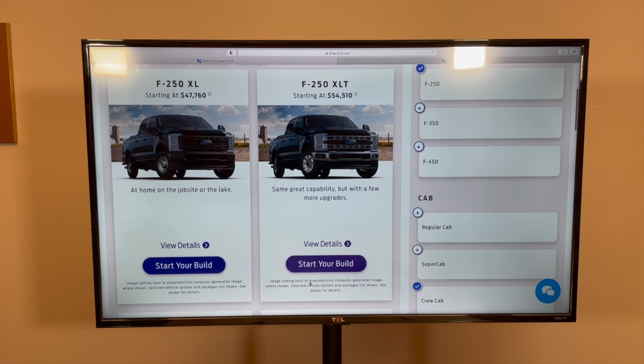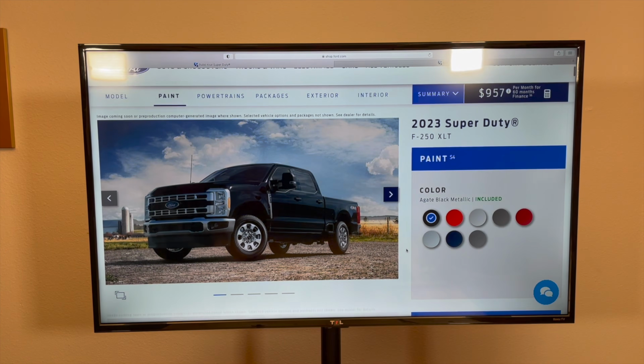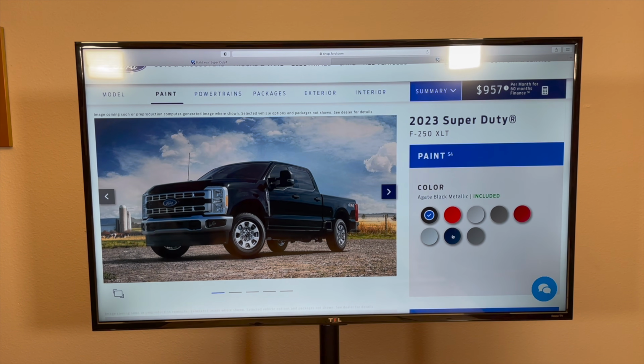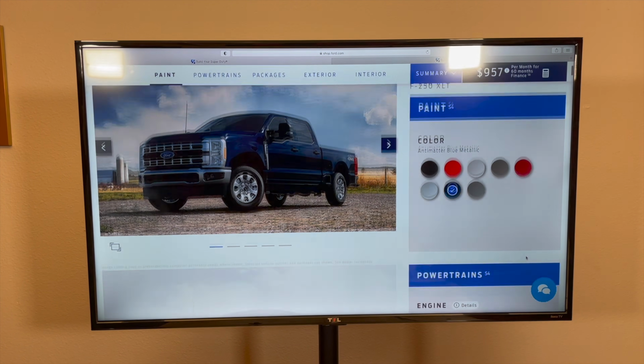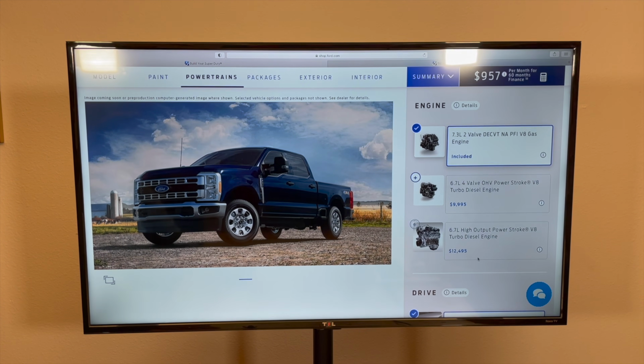So if we go back to our XLT. Yep. Once it loads, there it is. Yeah, there we go. Now we got it. Now we got the Antimatter Blue. Yeah, which is Antimatter Blue. Now we go with the big engine. Select our engine again. Yep.